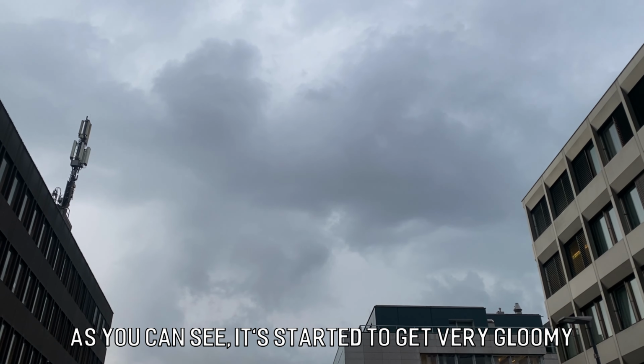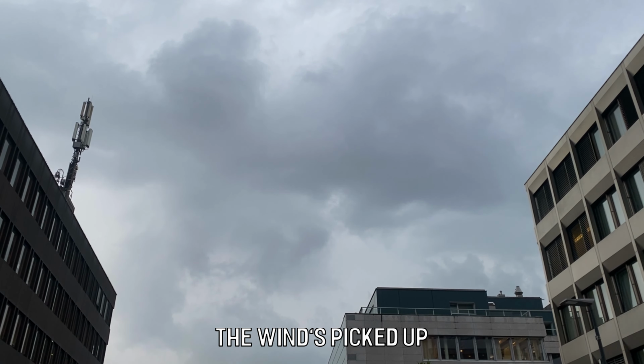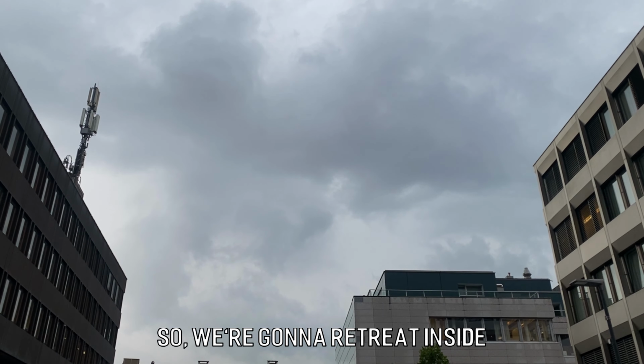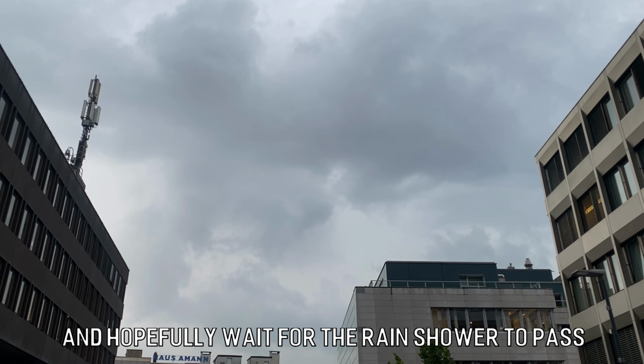So behind me we have a few government buildings of Liechtenstein, and in the distance over there you have the church. Like I said, everything is so close to each other that you can easily do the whole of the country in a day trip. As you can see, it starts to get very gloomy, the wind's picked up, in fact a few drops of rain have already started falling, so we're going to retreat inside and hopefully wait for the rain shower to pass.